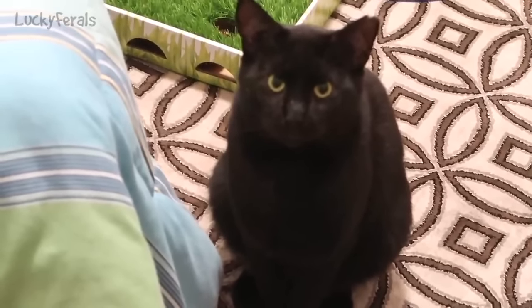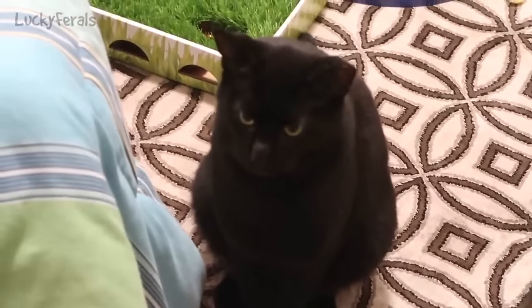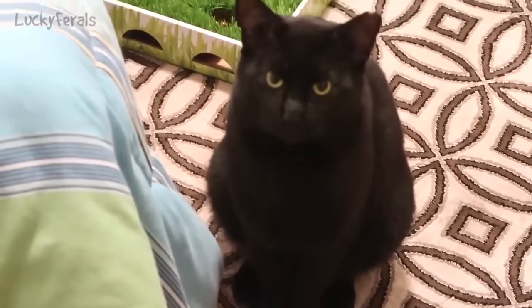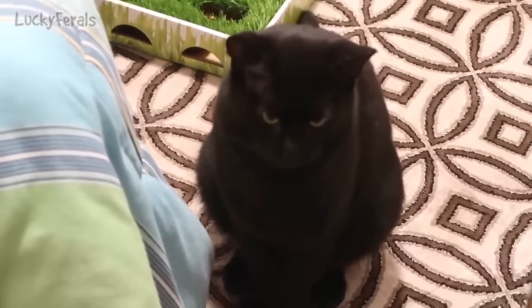So you need to behave. And you need to not jump on them, Boo. If you jump on them and attack them, you can't live here. So think about that, Boo. Think about that, because I'm serious. You can't attack the other cats and live here. We'll have to find you a new home somewhere else.